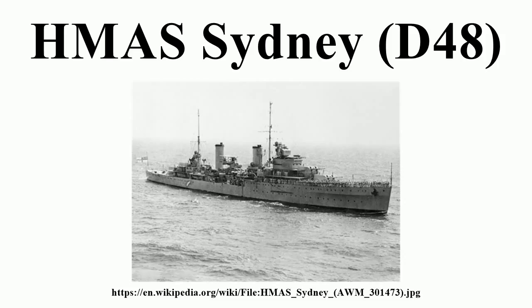Design. Sydney was one of 3 modified Leander-class light cruisers acquired by the RAN during the late 1930s. Although the first ship of the class to join the RAN, Sydney was the 3rd ship in what was sometimes referred to as the Perth class. Perth and Hobart operated with the Royal Navy for a short period before they were purchased by Australia in 1938. Like most British cruisers, the Leanders were designed for long-range patrols, scouting, and trade protection duties.